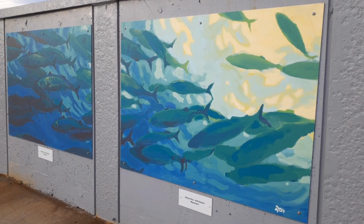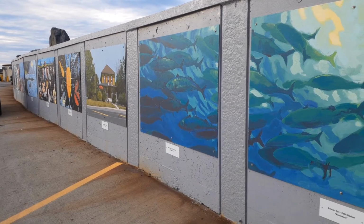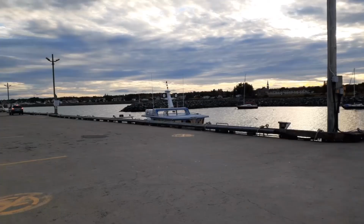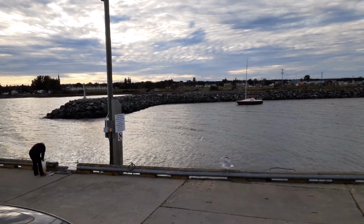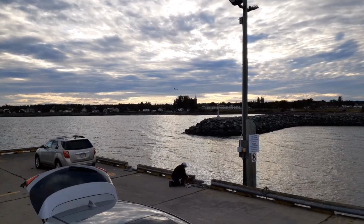So this wharf has become one of the tourist spots around my hometown, which is Bathurst, New Brunswick. Petit Rocher is just about 18 minutes from Bathurst, New Brunswick. It's afternoon right now.